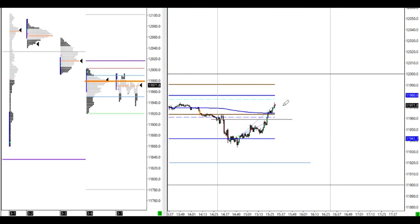Just flatten the rest of the position here at 70s. Of course, we would like to hold this further up, but it was a very nice, clear, straightforward move, so it's okay to leave some on the table. We need to see though if this can extend further up.